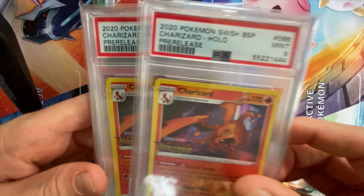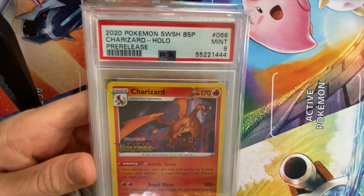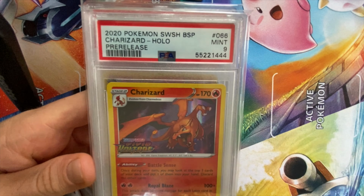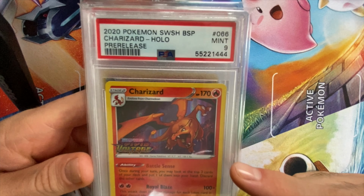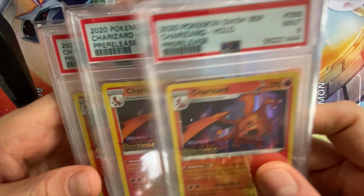So it's complete luck of the draw. But yeah, I picked up 3 of these, which are all 9s, and I just really like these cards. I like this Vivid Voltage pre-release stamp. I think that's another really good indicator of being a good card in the long run. It's a low print rate. You can only get these out of battle boxes. I think they're undervalued right now. So yeah, this is a card I highly recommend.